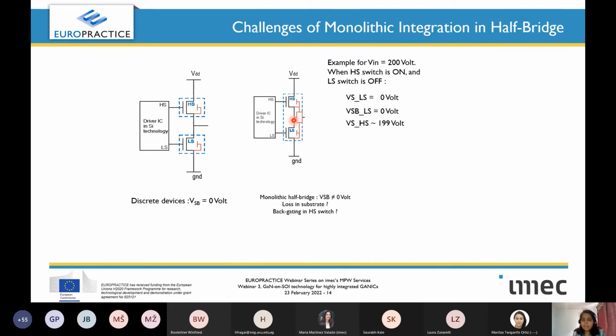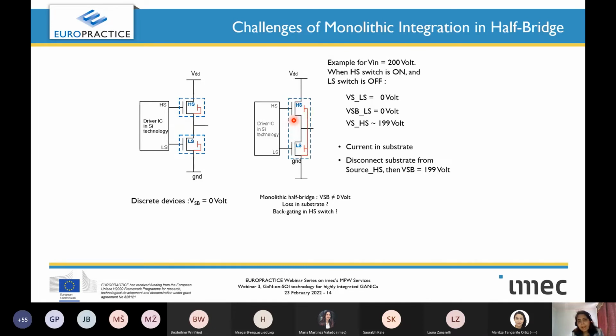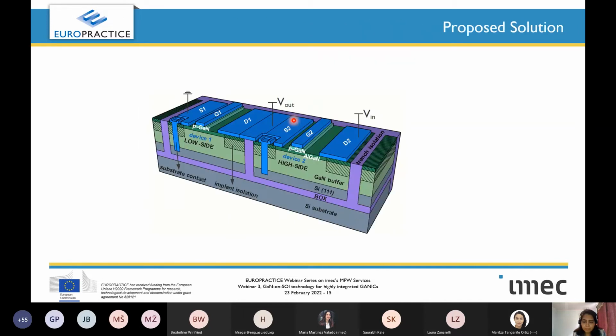However, because the substrate is at 0 potential, when the high side switch is on, we will see a huge voltage difference between the source of the high side switch and the substrate. And definitely we'll see current in the substrate. And if we decide to disconnect the substrate completely and keep it floating, there also we will see a significant backgating effect, as the substrate is not connected to the source of the high side switch.